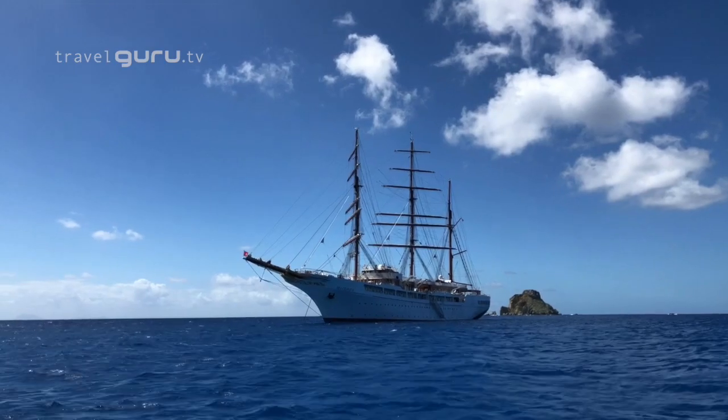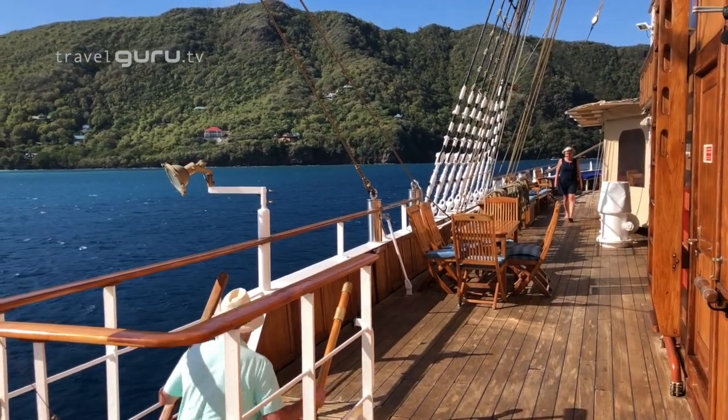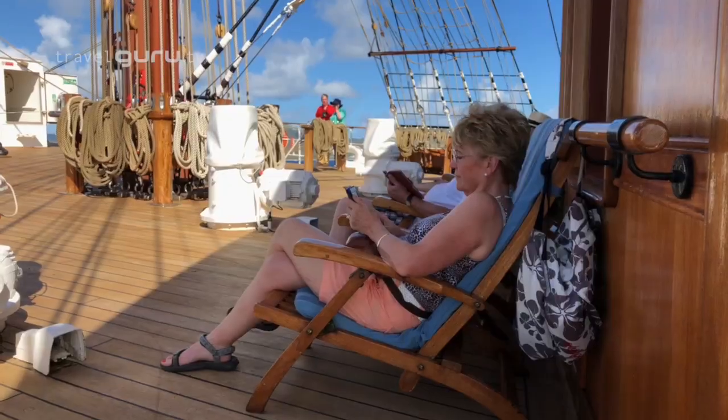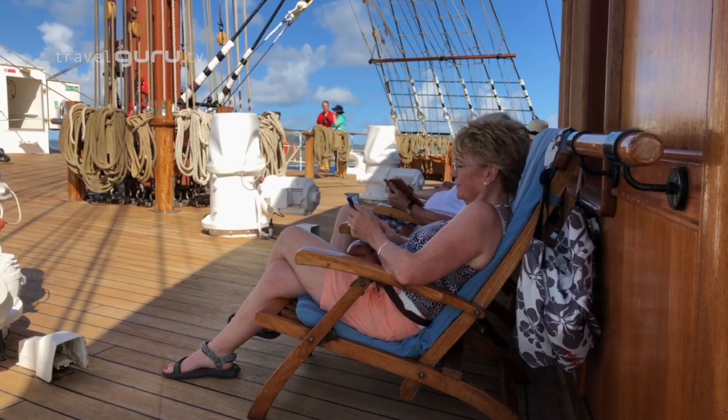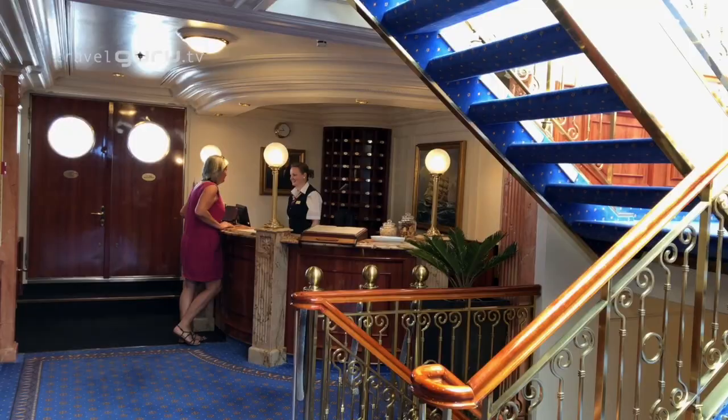Launched in 2001, Sea Cloud 2 was built to exacting modern standards and yet echoes her older sister's tradition of elegance and glamour. Teak decks, lots of polished brass and wood and luxury furnishings make her a very comfortable ship indeed.